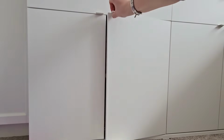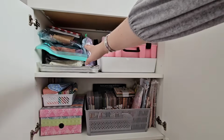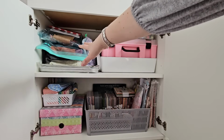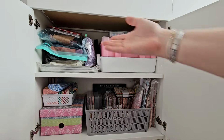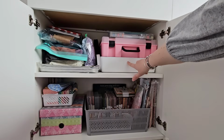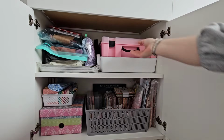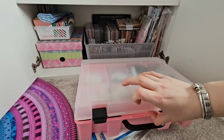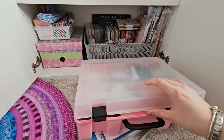So this one is one of the more messier cupboards, but we all have to have those, don't we? So in this top section, I've got some bag hardware and some random scraps of fabric. I've got a bag of leather, a bag of wool scraps. So, you know, it's all a little bit random. Here in this white box, I've got felt pieces. And I've also got one of these like accordion style things where I'm storing all of my bag hardware.